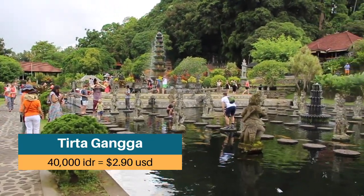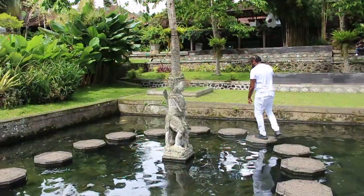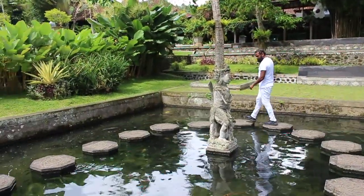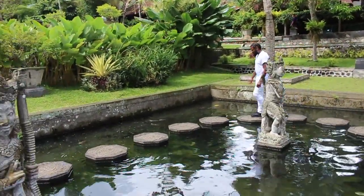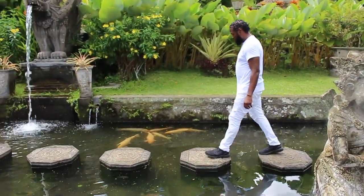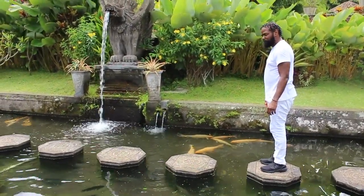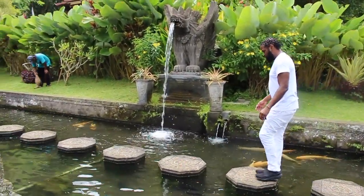Tirta Gangga was a personal favorite. This garden has a pond with pavers that let you walk in the middle of the pond. It was so fun to be so close to the water and see the koi swimming right underneath your feet. I highly recommend this one.